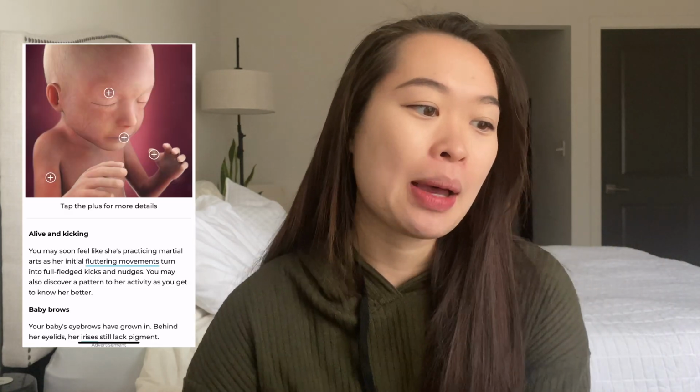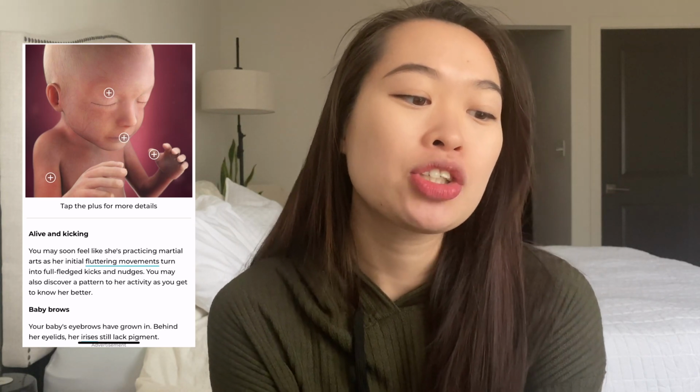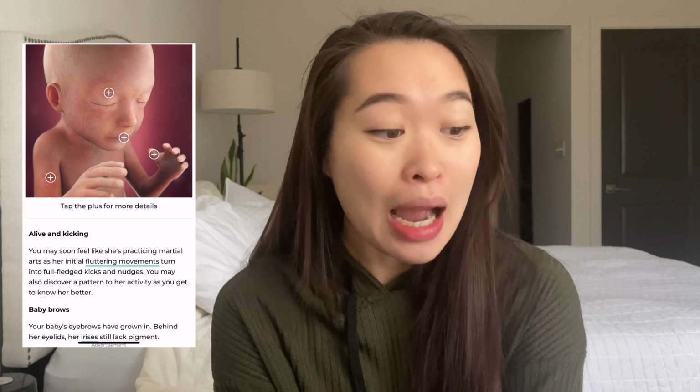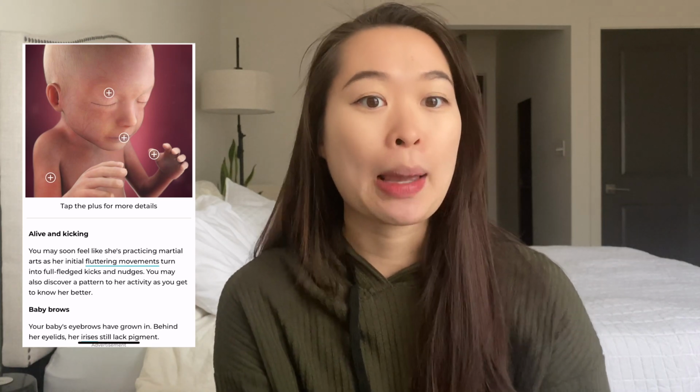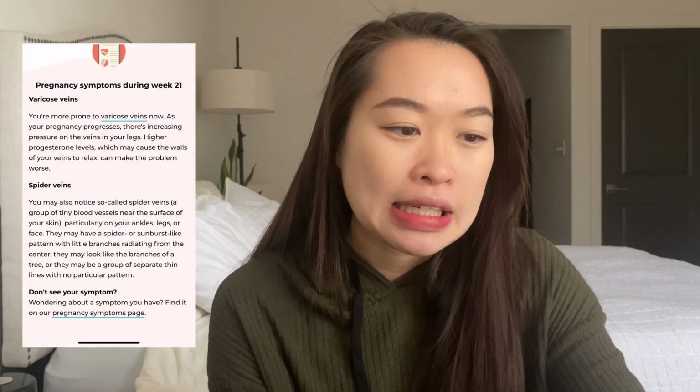And then it talks about the baby, and it says, alive and kicking. You may soon feel like she's practicing martial arts as her initial fluttering movements turn into full-fledged kicks and nudges. You may also discover a pattern to her activity as you get to know her better. And then it also talks about the baby's eyebrows have grown in, and behind her eyelids, her irises still lack pigment.